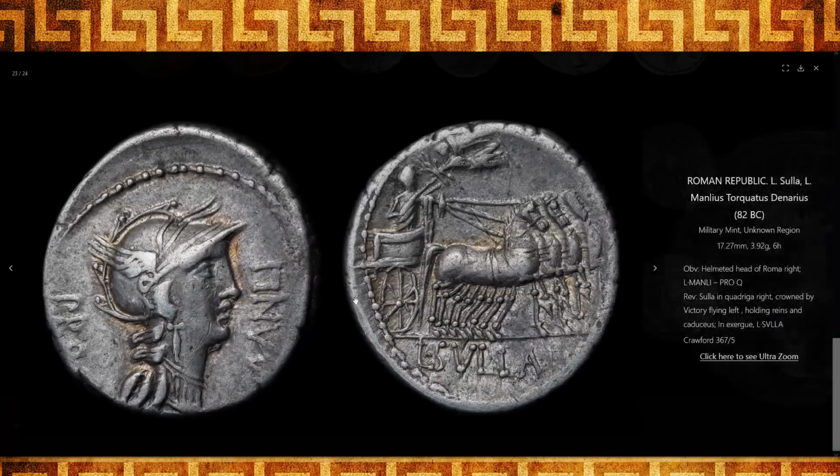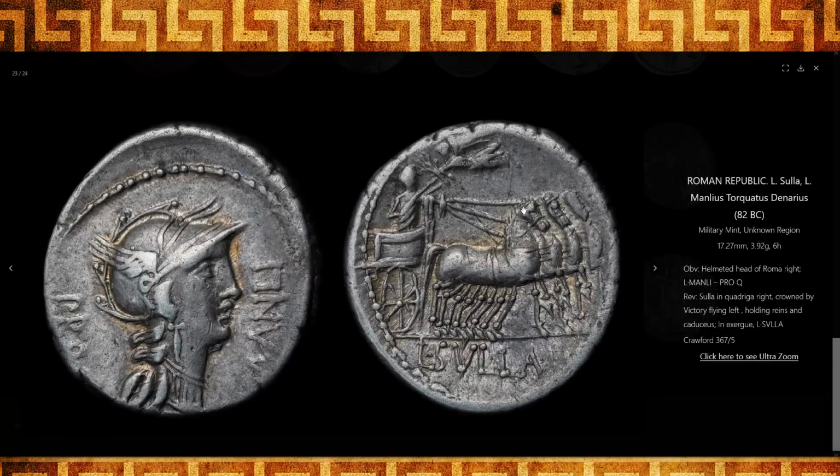So, you know, Sulla, very authoritarian general during the late Republican period. He was one of the strong men that led to the eventual downfall of the Republic. And he issued a lot of denarii when he was marching on Rome. So this is an example of one of his denarii minted in one of his military mints to pay for his troops as they were marching on Rome.